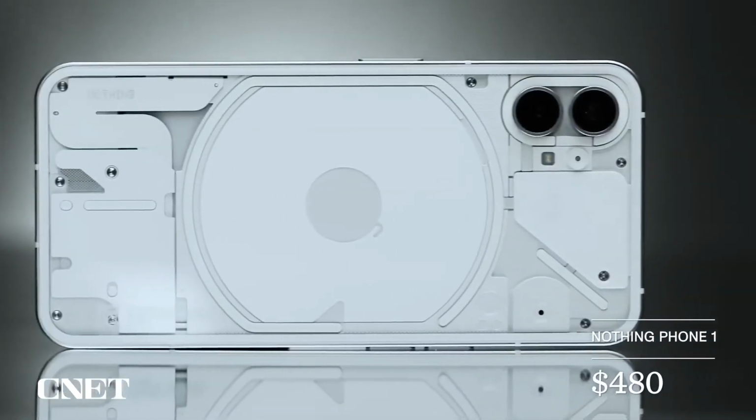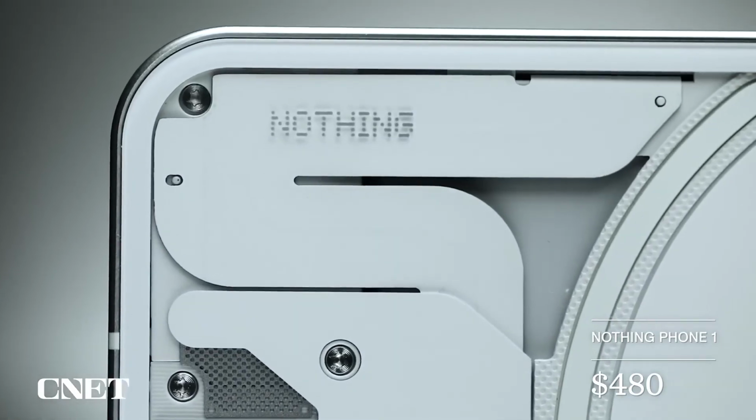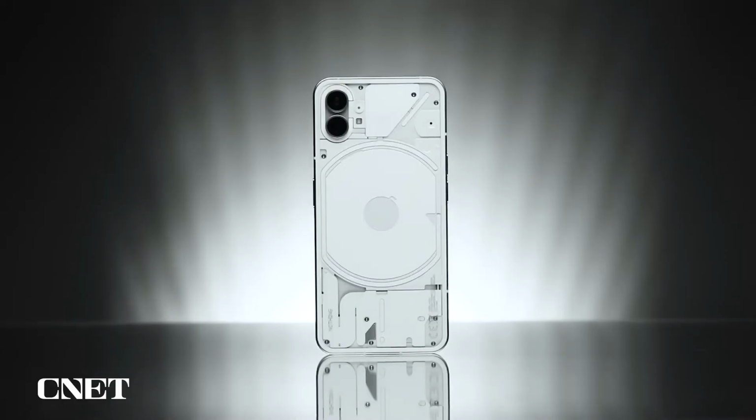With a price that translates to roughly $480, the Nothing Phone 1 is also one of the cheapest phones on this list. However, you can't buy the Nothing Phone in the US, so you're out of luck unless you live in the UK or Europe.